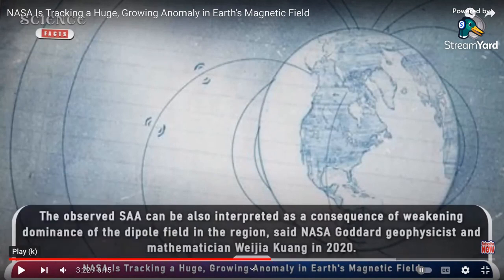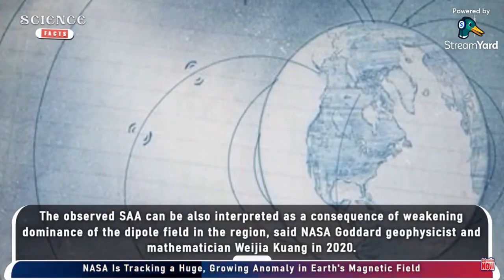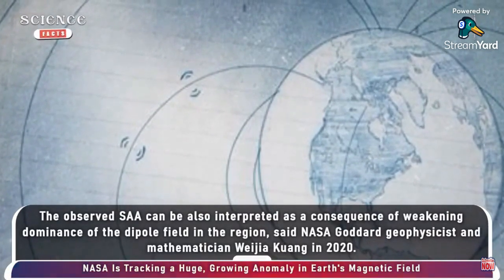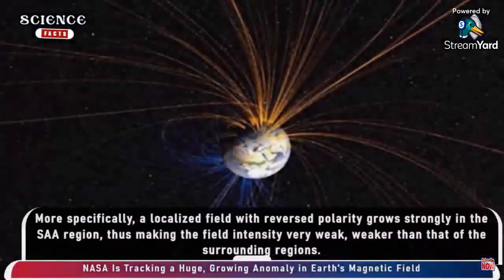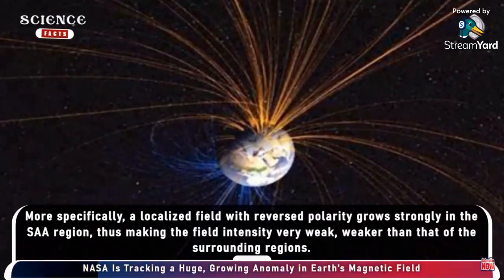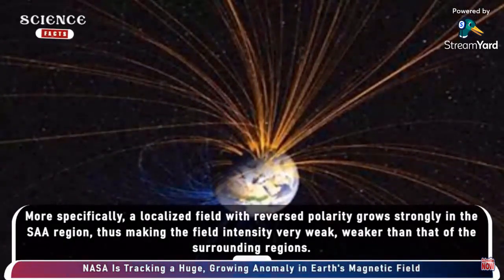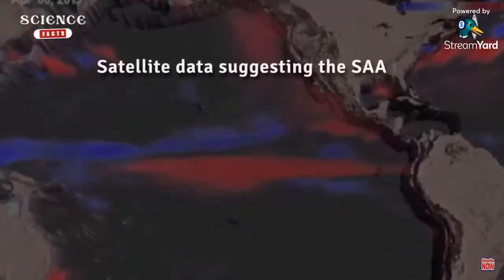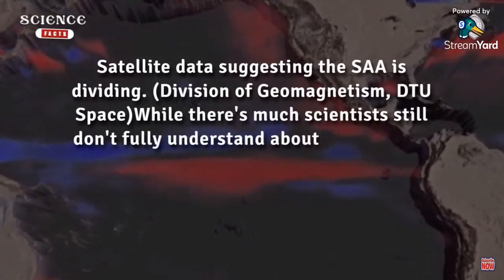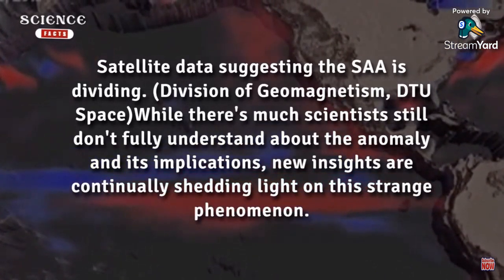The observed SAA can also be interpreted as a consequence of weakening dominance of the dipole field in the region, said NASA Goddard geophysicist and mathematician Weijia Kuang in 2012. More specifically, a localized field with reverse polarity grows strongly in the SAA region, thus making the field intensity very weak, weaker than that of the surrounding regions. Satellite data is suggesting the SAA is dividing, according to the division of geomagnetism at DTU Space. While there's much scientists still don't fully understand about the anomaly and its implications, new insights are continually shedding light on this strange phenomenon.